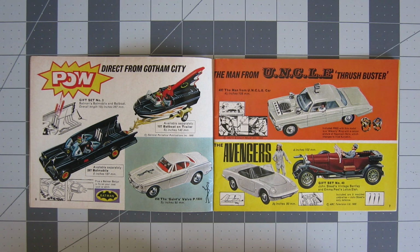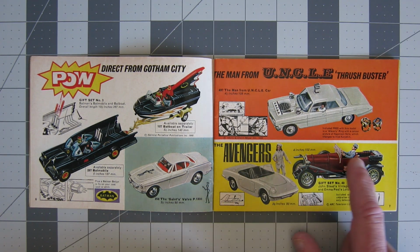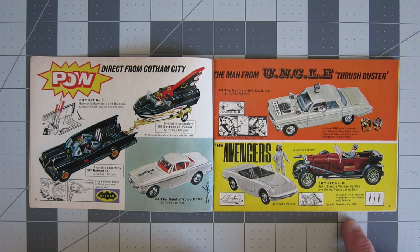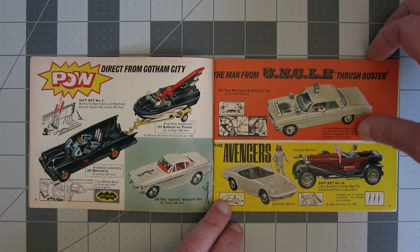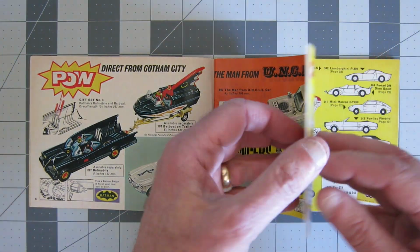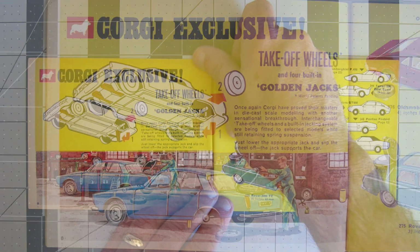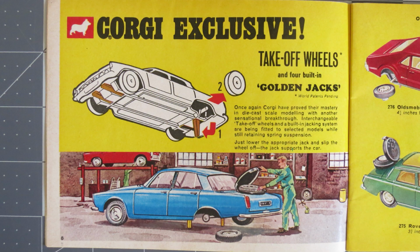The Avengers set. John Steed's vintage Bentley and Emma Peel's Lotus Elan. And you gotta love that it comes with figures. Included are 3 molded umbrellas. John Steed's only defense. I don't know. These are just great. You have to love how creative they were at coming up with things for these.